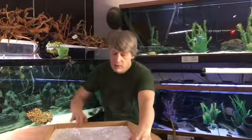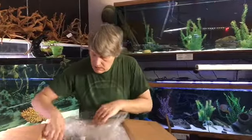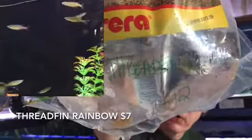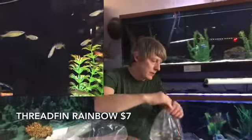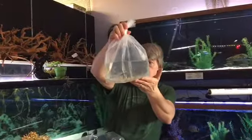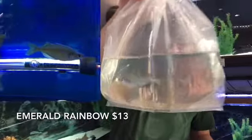Alrighty, here's box number 5. Restocked on a bunch of rainbows this week. There's threadfin rainbows, looking pretty good. This order got a bit cold, so rainbows always look a little rough when they come in off a cold order, but if we warm them up slow, a lot of times we have good luck with bringing them back. When we first take a look at these guys, they are all flat in the bag, but they're coming back real nice. These are the emerald rainbows.